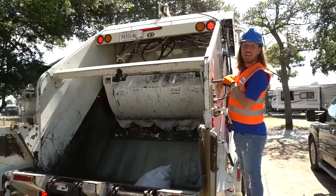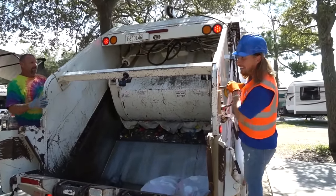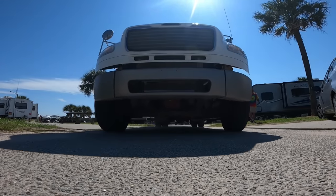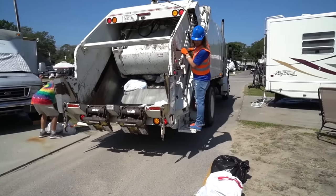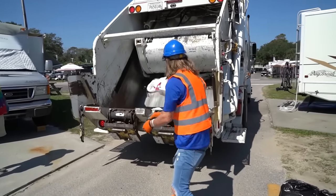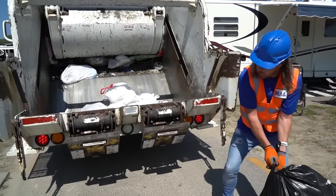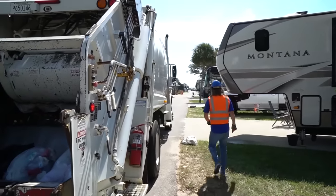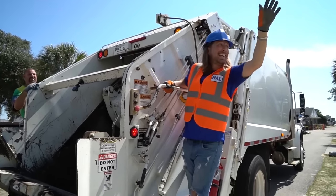Oh yeah. Right on the back of a garbage truck is a lot of fun. So we got one man on one side and one man on the other to make it easy. It's really cool. So we drive up and down these roads and we collect all of the garbage. Yes! Awesome job! That's so much fun. We get to wave at all of the guests as we pass by.